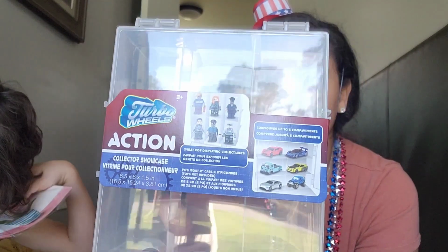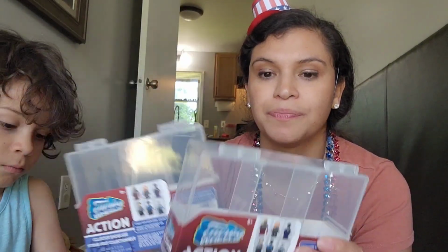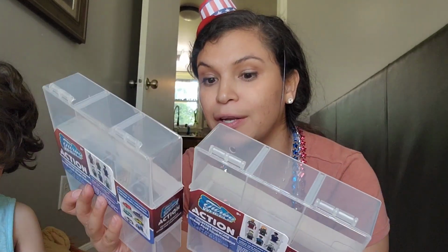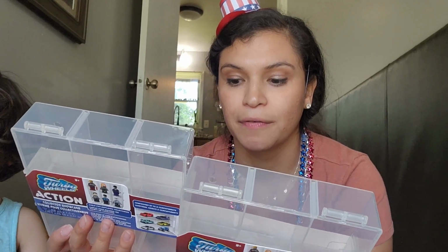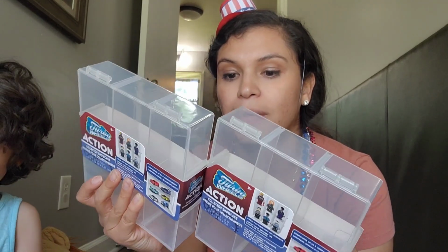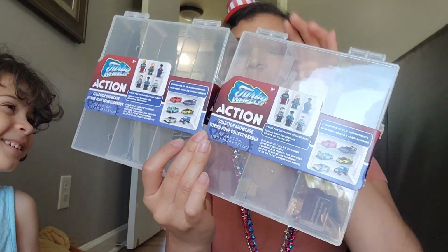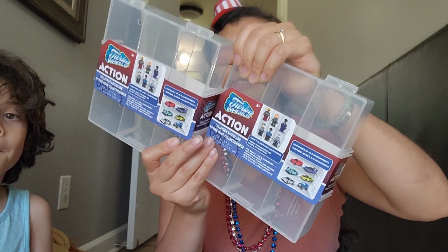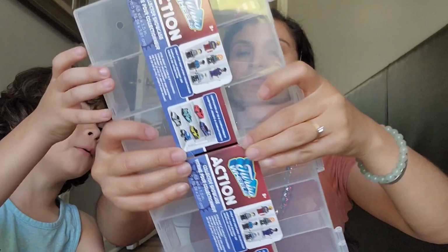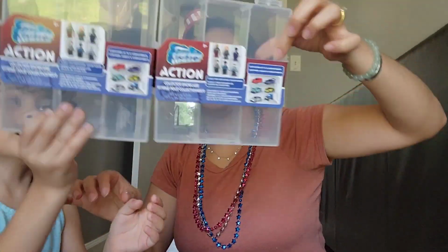Oh, I found a card. So these are pretty self-explanatory. They're for little toys. I'm using them for Legos. So I bought two of them. And I'm getting ready to do something mind-blowing over here, because it blew my mind. I don't know if it's going to blow anybody else's, but I know it did mine. Yeah, this is also a dark one. They connect. Isn't that intriguing? Look, with the little grooves, they are sliding, so they're together.